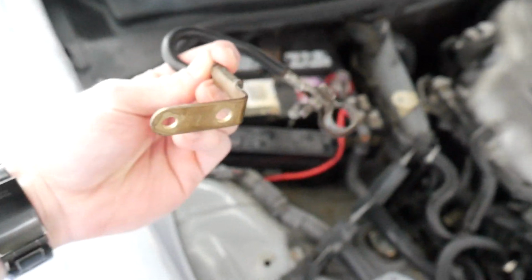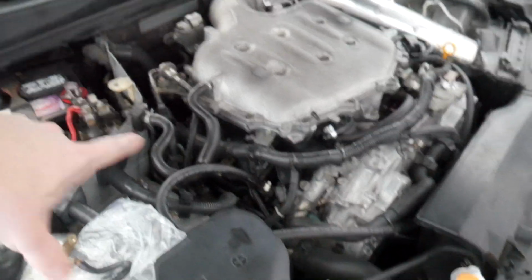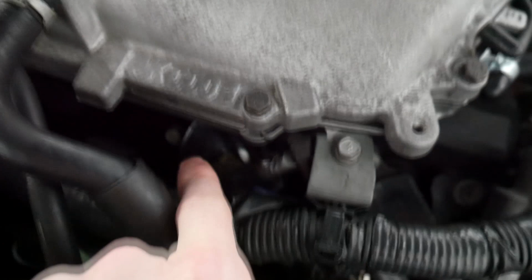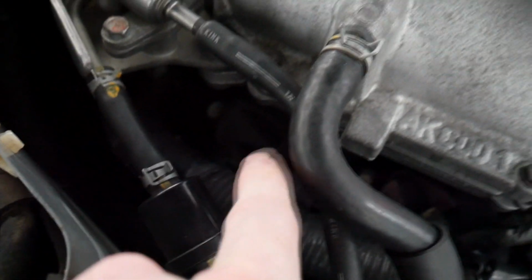So I'm gonna go ahead and replace this, and then I'm gonna go ahead and replace all the ignition coils. In order to get to the ignition coils on the passenger side, it's really easy. You just gotta move this bolt out the way to get this wiring harness pushed up a little bit. Then you can get to, there's one right there, and then one down there. It's a little dark, you can barely see it, but it's there. And then you can kind of just wiggle them out.